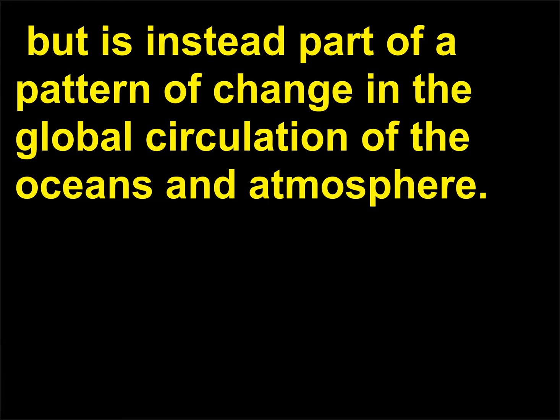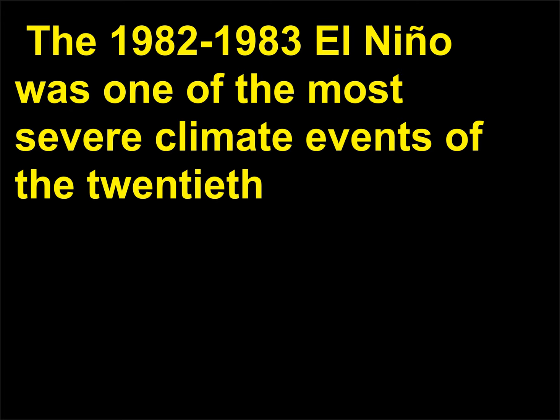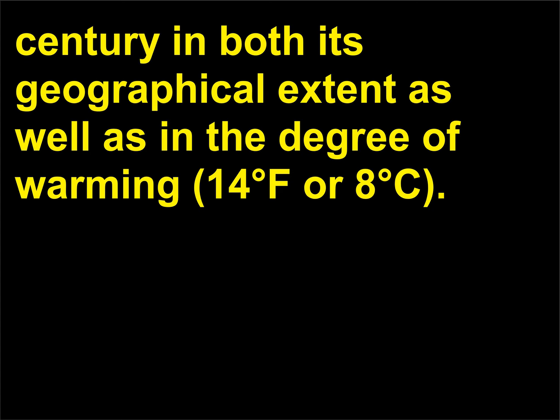The 1982 to 1983 El Niño was one of the most severe climate events of the 20th century in both its geographical extent as well as in the degree of warming, 14 degrees Fahrenheit or 8 degrees Celsius.